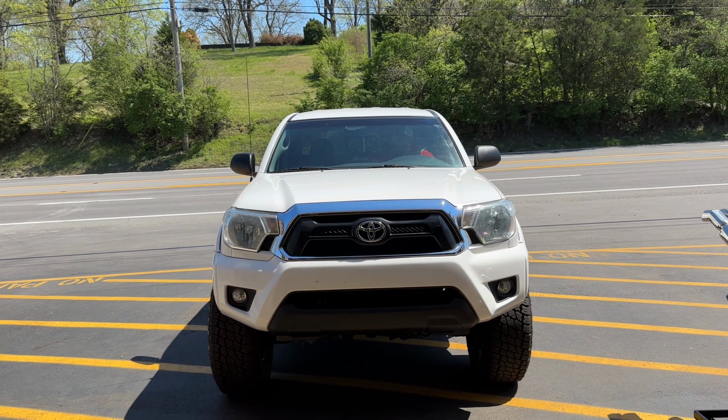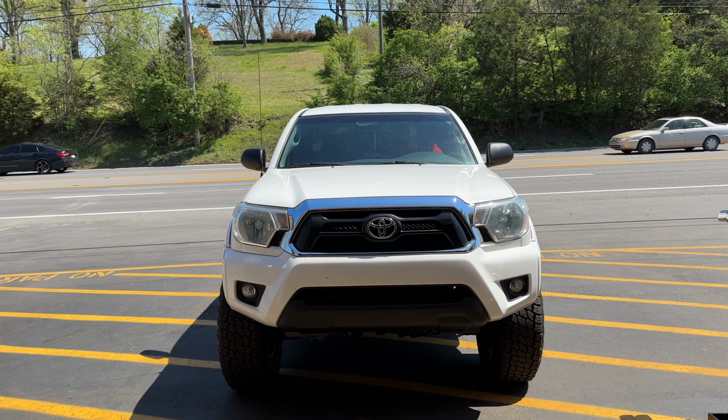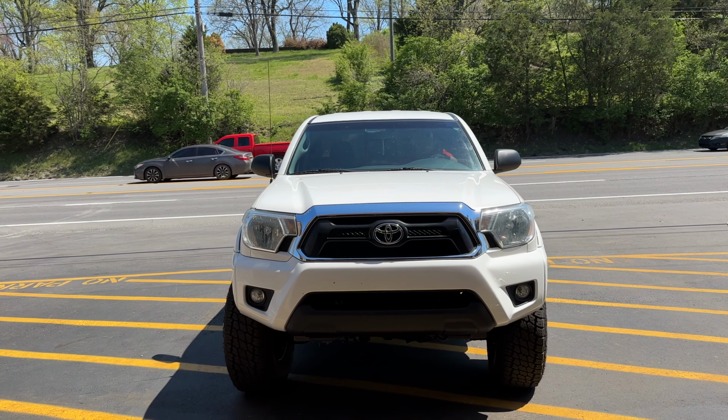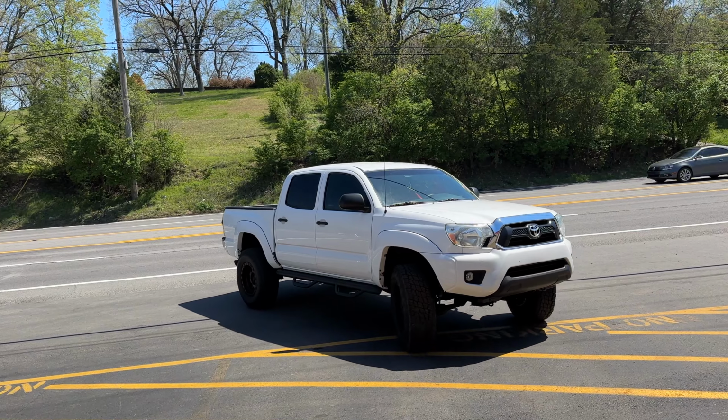2014 Toyota Tacoma, MAGNAFLOW 18-inch body, duals into black tips. Came out sounding phenomenal.